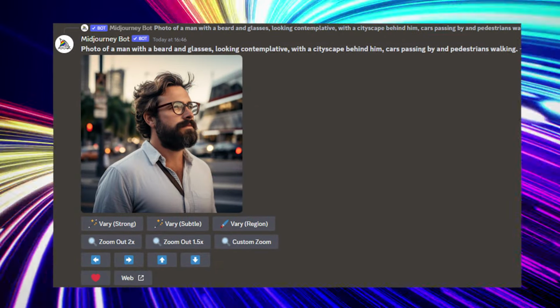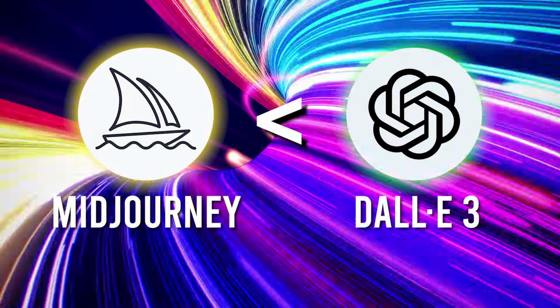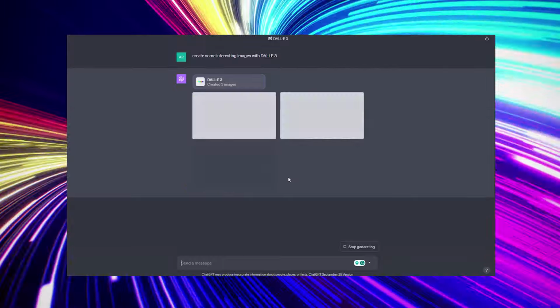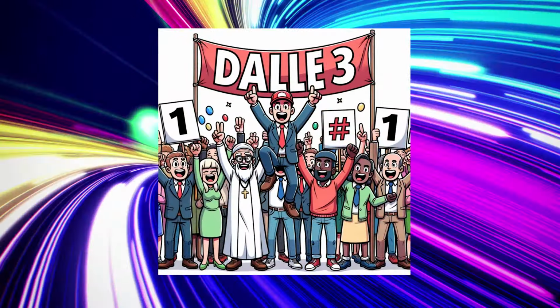Midjourney, on the other hand, has more features like zoom and image variations. In my opinion, DALLE 3 is now better than Midjourney, and considering that it's free and available directly in ChatGPT for Plus users, its advantage is even more evident. Midjourney is better at generating photorealistic images, but for anything else, DALLE is your choice.